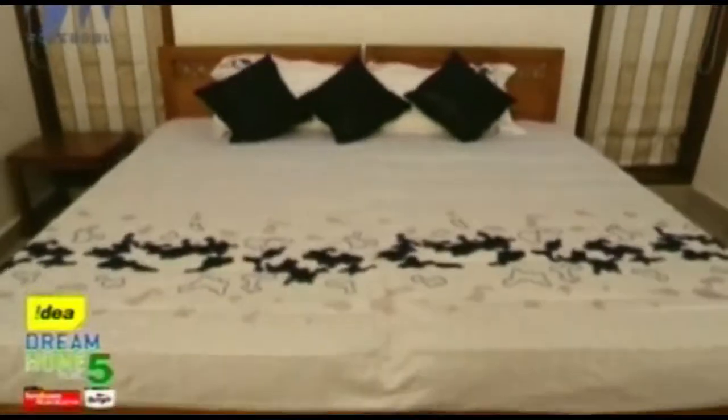I think the false ceiling in the bedroom should have been avoided. They've gone for various levels in the false ceiling. Instead of that, a very plain false ceiling, maybe a dash of wood, would have looked very elegant.